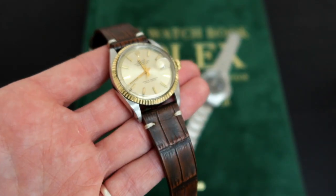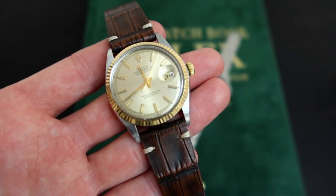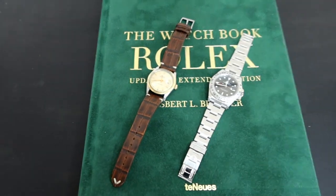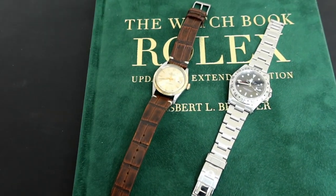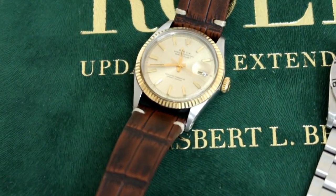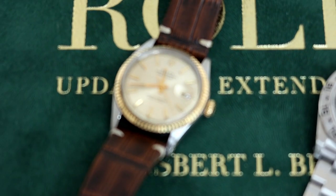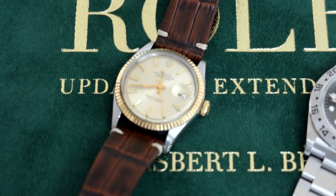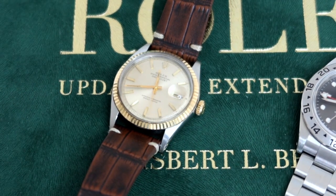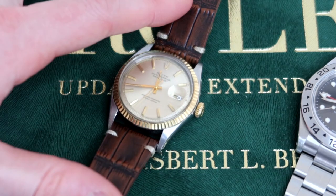There's also a lot of documented history about the 1601s, which can be helpful, especially when you're doing initial research on a possible watch that you want to buy. It's very easy to research them and then identify if the watch that you're looking at is in good condition and there's nothing wrong with it. So that is the Rolex Datejust, and why I would recommend it.